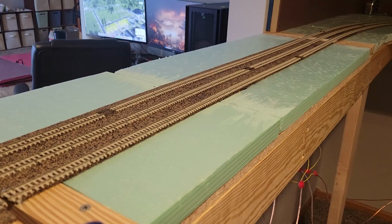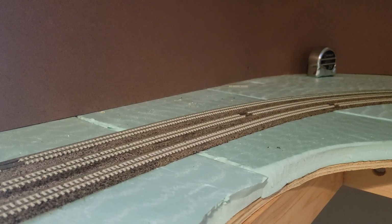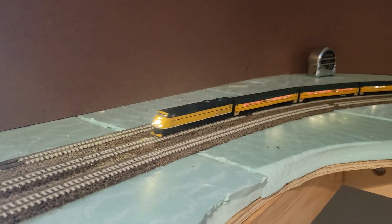But thank you so much for watching. It feels so good to be able to have trains going all the way around the first level of the layout. And that's where I'm going to leave you, with some shots of trains running.